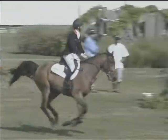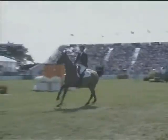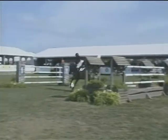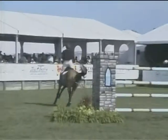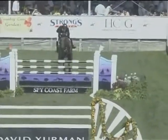Here we are, more than halfway through the course, and Derek Braun is working on a clear. Oh, that's too bad. Again, the time allowed forced him to turn a little tighter to that triple combination than he would have liked, and met there on the half stride.